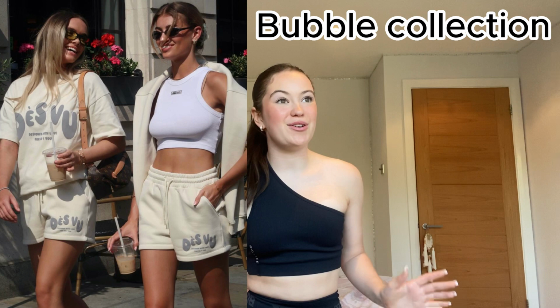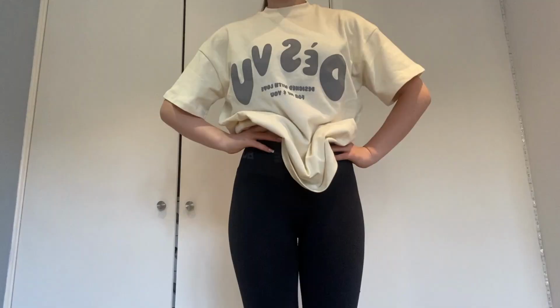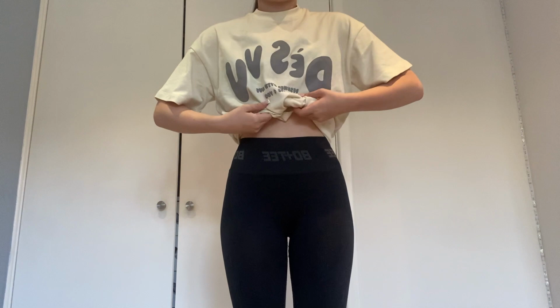So the final collection I have is the bubble collection, and I really love this collection. I was actually at prom getting this collection because I loved it so much. I managed to get the buttercream t-shirt and the grey t-shirt. I love their t-shirts because I really like how oversized they are and how I can match them with leggings and shorts and any other things like skirts as well.